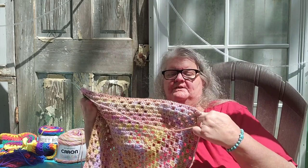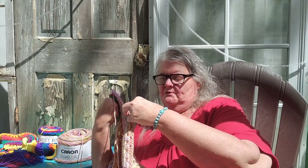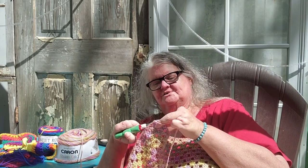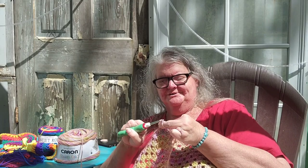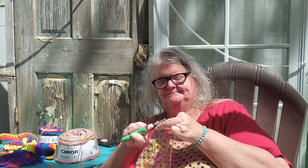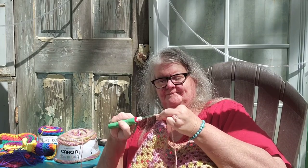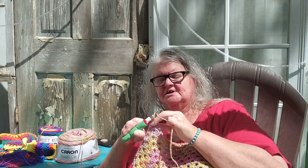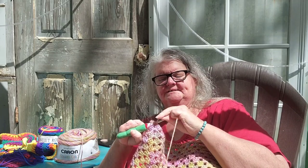Okay, let me see how many rows I have. 1, 2, 3, 4, 5, 6, 7, 8, 9, 10, 11, 12, 13, 14, 15. So I have what, 9 more rows? So I'm going to slip stitch on over to my corner and start a new row. Oof, little bugs are flying around now. So yeah, I just thought I'd sit out here and work on this for a little bit and then maybe change up and work on that blanket some.